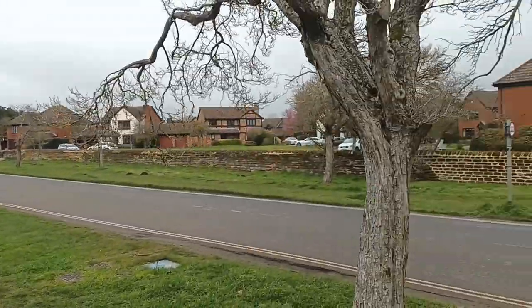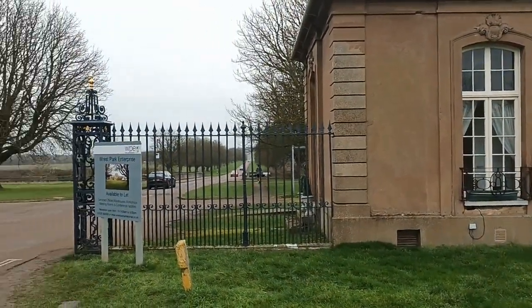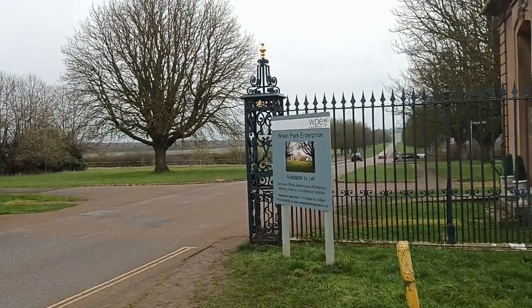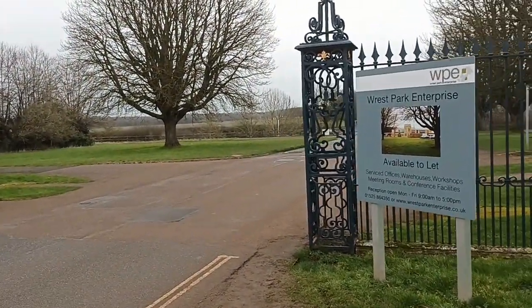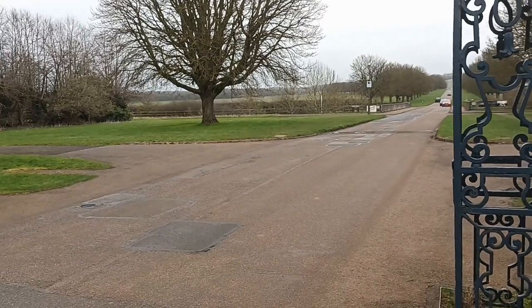Right, we have arrived at the entrance to Wrest Park. There's obviously the two gatehouses. And unfortunately, it's going to be a bit of a walk down the drive, which I will do. And let's see how long it takes us from the entrance. It's only taken probably about 5 minutes from the bus stop to this point.